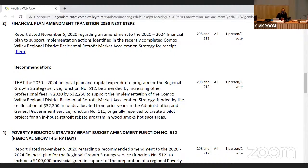And so staff are suggesting that instead of developing our own in-house pilot program, we redirect the dollars, the $32,000, to support implementation of this Clean BC retrofit program as part of our own Transition 2050 implementation. So this recommendation is to suggest to you that we do that, and that we do it as an amendment to the RGS budget. Happy to answer any questions.